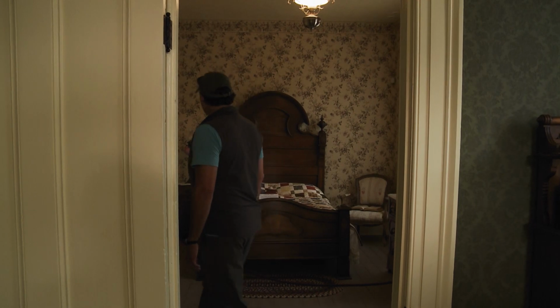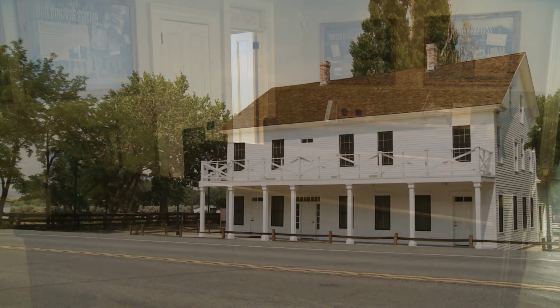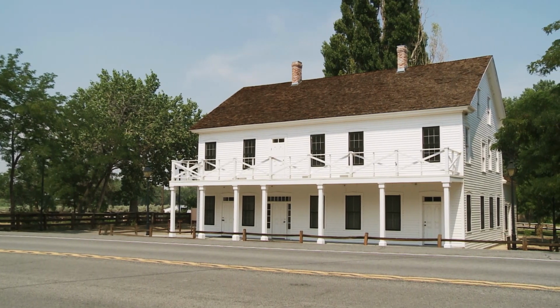First and foremost, it was a family home, but it was a community space. Voting took place here for a short time. They had a schoolhouse with living quarters for a teacher. Most of the rooms upstairs they rented out. They did host dances and socials.